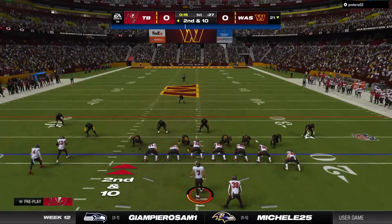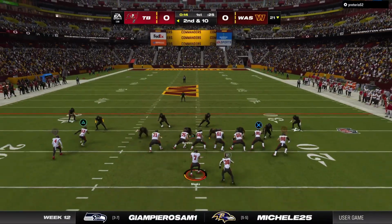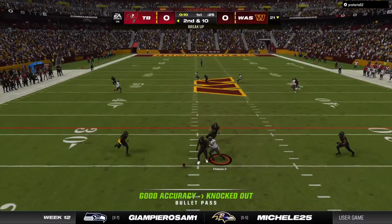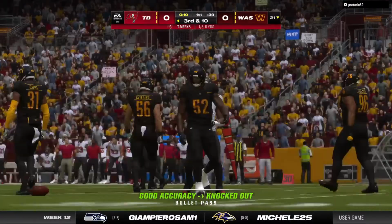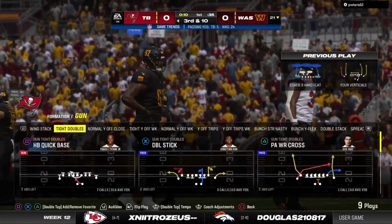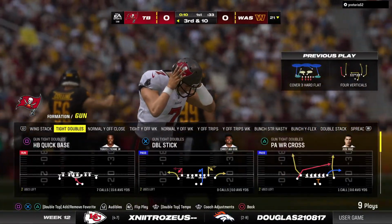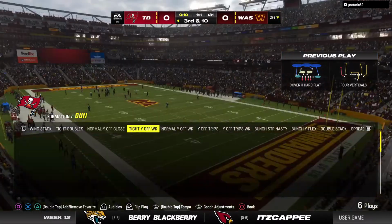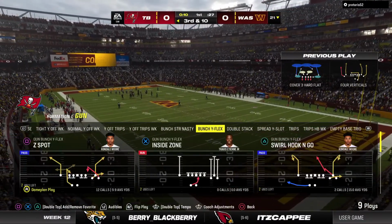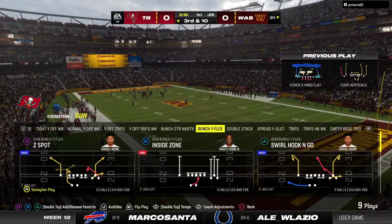2nd and 10. Operating from the gun, Meeks. And this throw incomplete. Now the defender all over him that time, but it's going to lead to 3rd down. It's pretty early in the game, but they've already tried to establish him not just as a runner, but as a receiver as well. Didn't happen there, but I wouldn't be surprised at all to see them try again shortly.